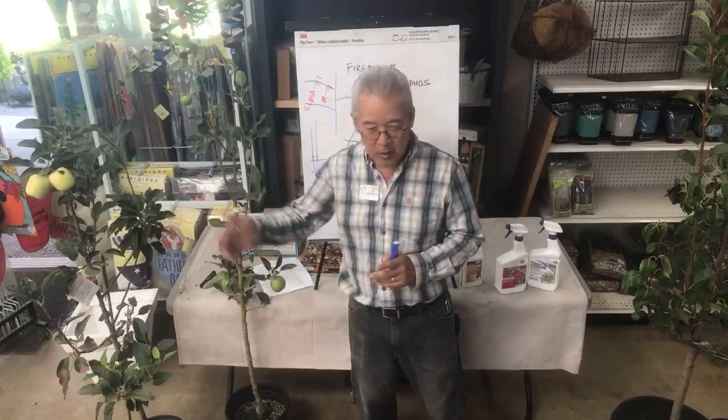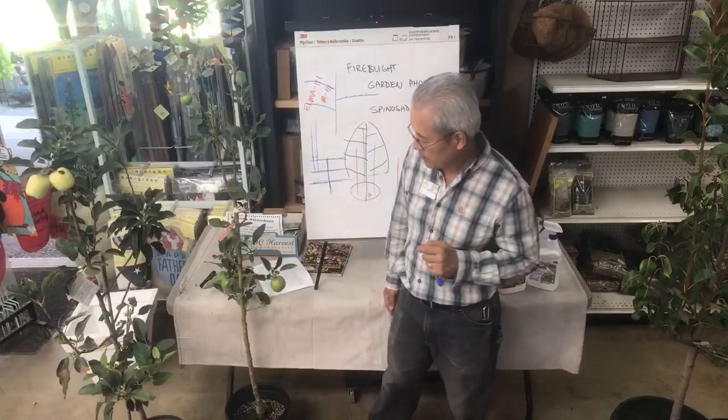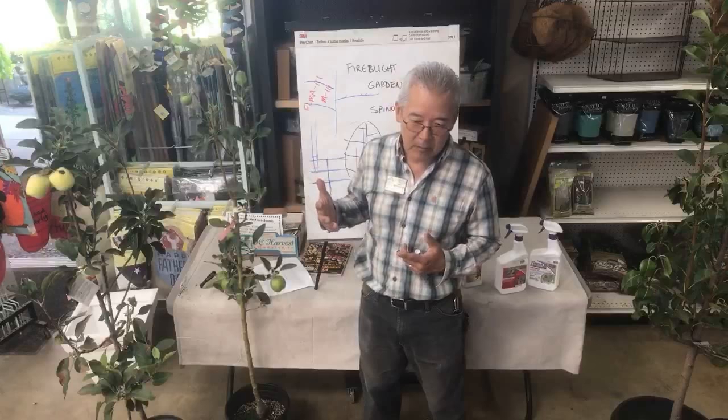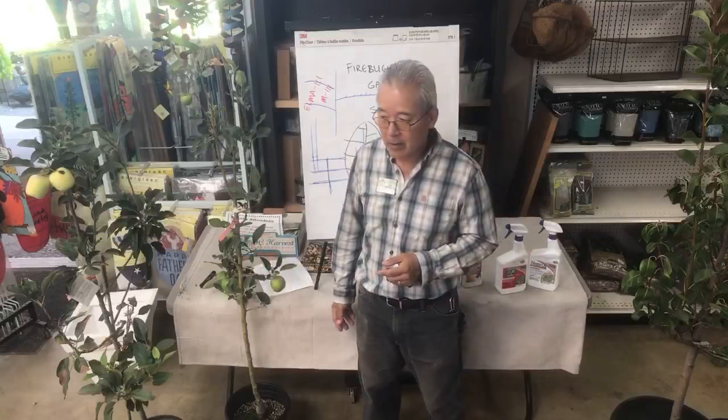So you should have more than one apple tree? If you want perfect apples. And of course, you just pick some that ripen at the same time. Because Fuji and Granny Smith are good pollinators, but Fuji ripens in September, October, Granny Smith in November, December. So even though they bloom at the same time, they won't ripen at the same time.